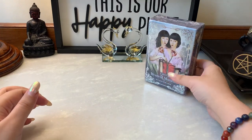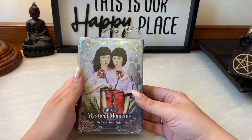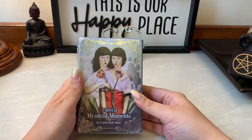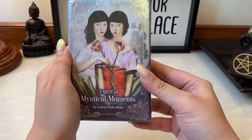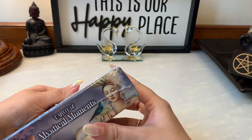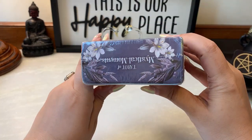Hey guys, so finally one more to unbox today. Tarot of Mystical Moments by Catrin Welz-Stein. I hope I'm pronouncing it correctly. Tarot of Mystical Moments, quite a sturdy box. It's an oracle size actually.